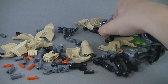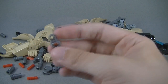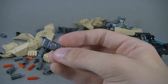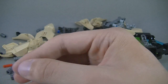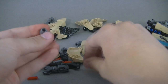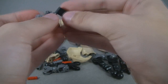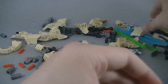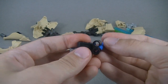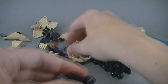Oh, whoops. Forgot the knee pad assembly. Actually, that happened a couple pages ago. So, backtracking! There's a blue guy in here somewhere. There he is. Yep, that's right. It's a he.